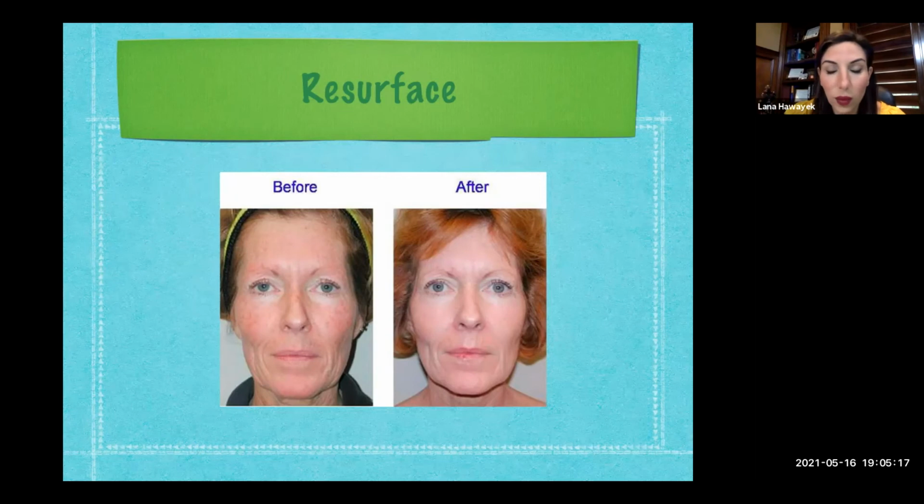You can achieve that with chemical peels, which I do heavily, and then you can do lasers. More recently, we've been doing microneedling, which is a little bit less invasive. The lasers, for example, like resurfacing lasers, something like CO2 will remove the whole top layer of the skin. Of course, the more invasive the procedure, the more risk of side effects from it.